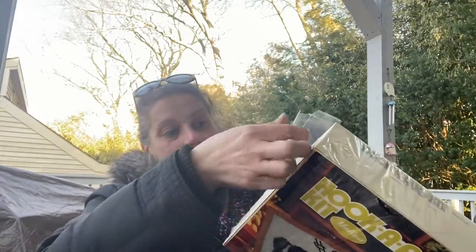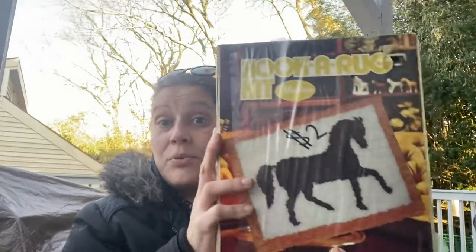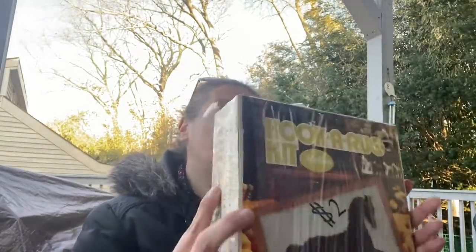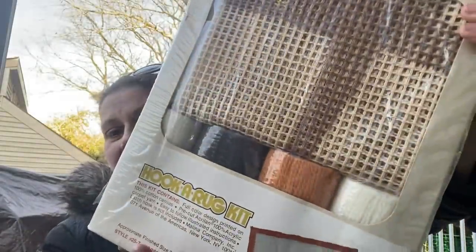And this, unfortunately, the plastic is tearing. But this is brand new and it was $2. And I don't see a year on it, but it is clearly 70s, and it is a hooker rug, 20 by 27, and it's in the horse pattern. So that's everything there.